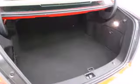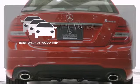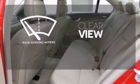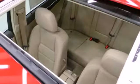Maybe there isn't just one word when you've found the one for you. Ward off the chills with the heated seats. The burl walnut wood trim complements the great-looking interior. Keep your attention where it's needed and let the rain-sensing wipers maintain a clear view. However you want to define it, this C-Class is the perfect way to eloquently describe your drive.